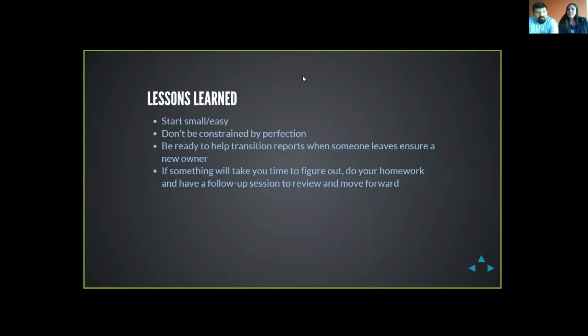Also, be ready to help transition reports when someone leaves to make sure that it has a new owner. Sometimes you will spend a lot of time in working sessions with someone, and when they leave, no one's really taken up the mantle and no one really knows about the report anymore and can make those changes. Be sure someone in the business is owning that moving forward.